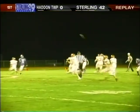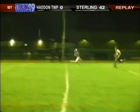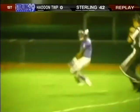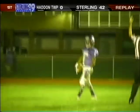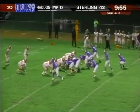And, I mean, not only are you impressed with his speed, cutback ability, just his vision, just his instincts out on the field, I think he really brings something. Roughly the 30-yard line.